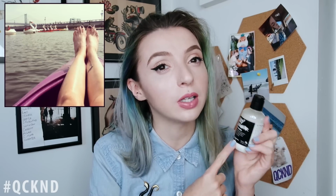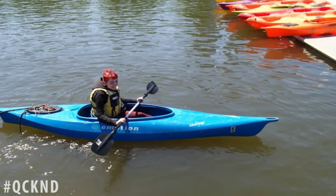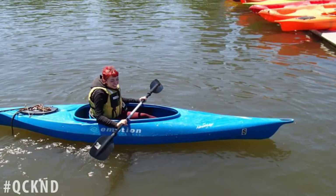A few years ago, I was a lifeguard, I don't know if you guys know, and I was getting really bad heat rash just from being outside. I went to Lush and talked to them about it, and Silky Underwear is what they recommended. I really like it.